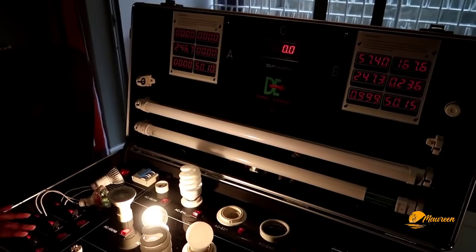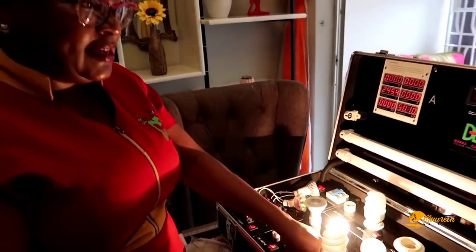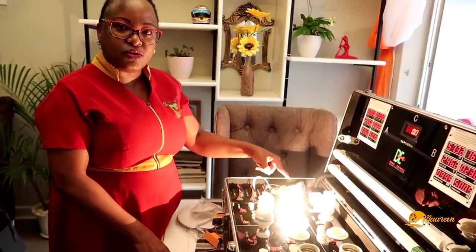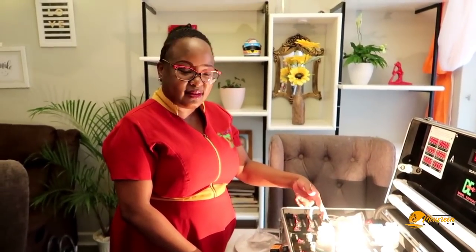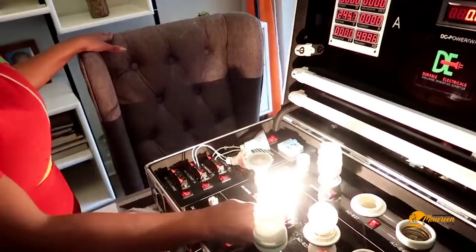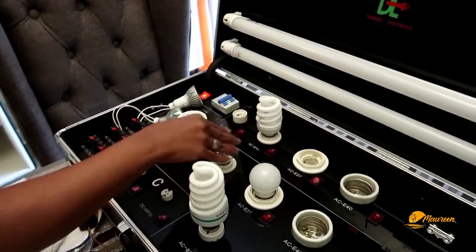Can you imagine 57 watts minus 4 watts? That's how much power you're saving. A lot of power. And then they keep on burning out. They'll be changing your bulb every so often. It will not even last a month. So this is where we are trying to get away from, even to save our country's grid.